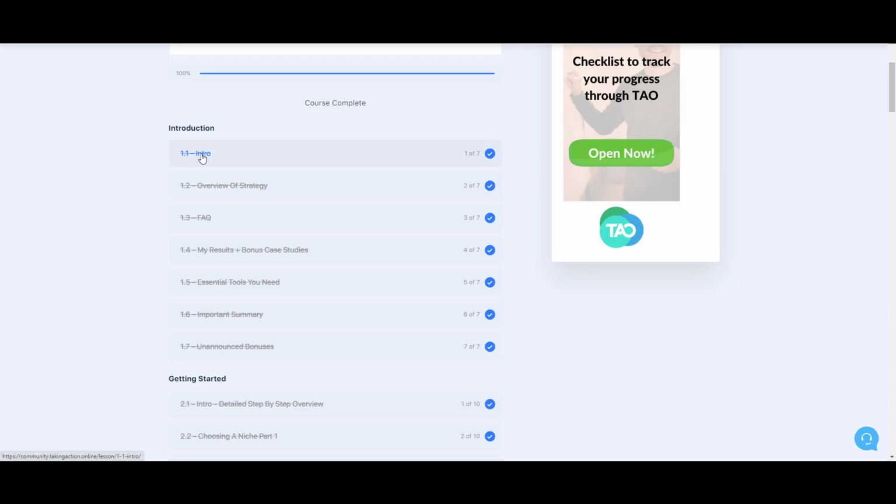And you know, there's more to it than just the steps that I've introduced. They were the sort of steps that you take, but there's a lot of mindset stuff that goes on in here too. We have an introduction, an overview of the strategy, which I've already given you. There are some frequently asked questions which are important.